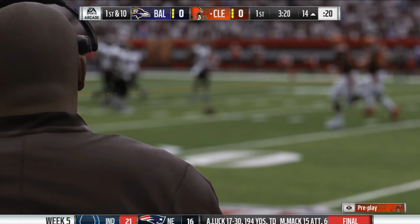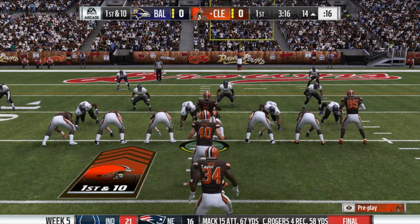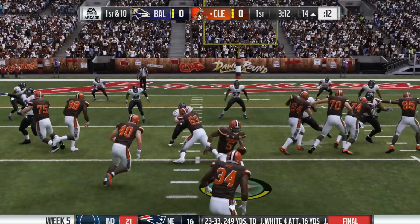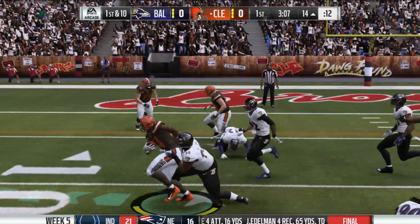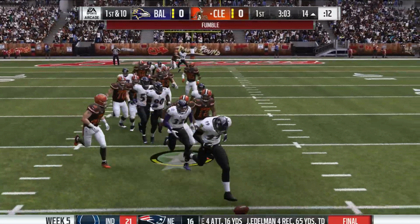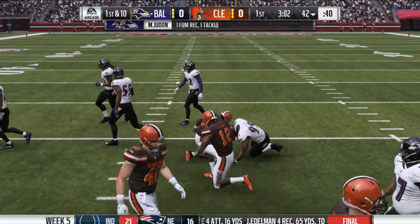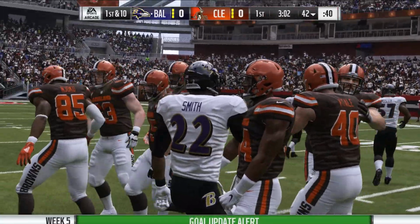A first red zone opportunity for the Browns thus far. It's 1st and 10 at the 14. Now a run with Hyde. And now on the pitch, the ball's loose. And it's picked up by the Ravens. And they will take over possession of the football at their 42-yard line.